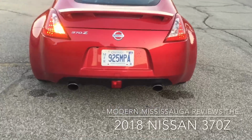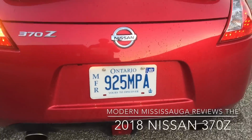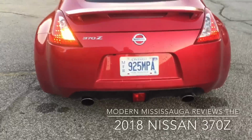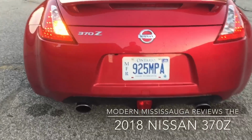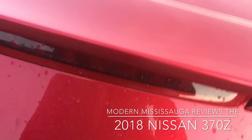That's what the back of the car looks like. That's what the new manufacturer plates look like. MFR, and then you have your 6 characters. Dual exhaust pipes, orange turn signals, which I really love. Let's take a look at what 195 liters of cargo space looks like.